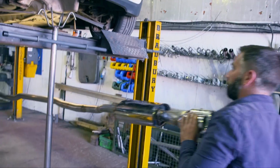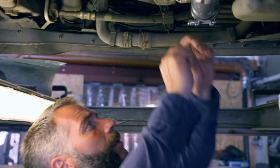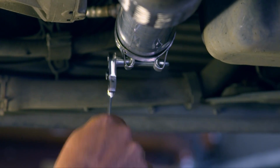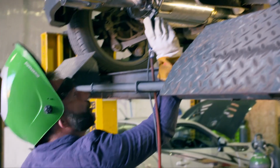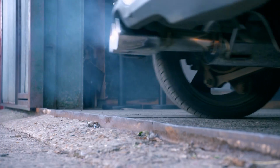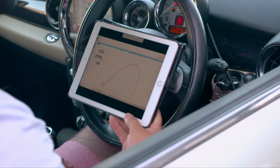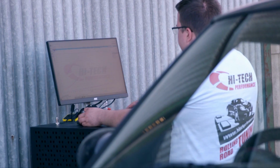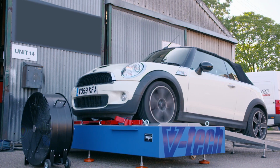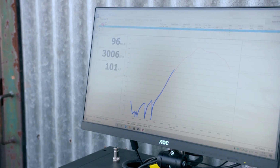Now it's time to fit it. Fitting a bespoke exhaust system is worth considering for any performance car. Although obviously there's no need to build one from scratch like I have. That's my handiwork finished. Now it's time to test it out on the rolling road. Adding my new exhaust system means the car's electronic brain, the ECU, has to be reprogrammed so the engine can perform to its best with the new system. It sounds good, but let's see what our handiwork has done to the power output.